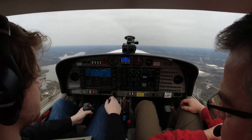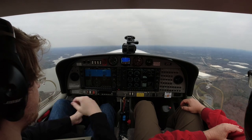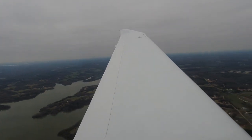Landing light stays on. We're within 10 miles. Flaps are up. Fuel pump's off. Lean. That's a 2400. Yep. I think you're good till you get cruise altitude. Alright, we're at 2700. That puts us 500 below the clouds and below the Bravo.